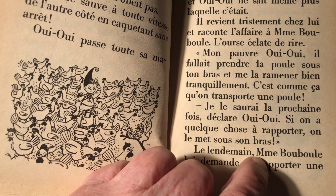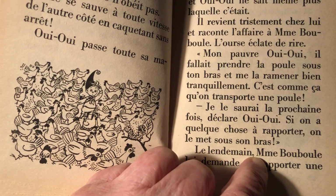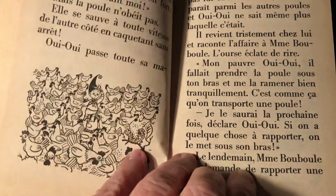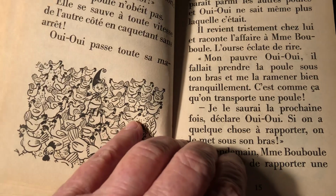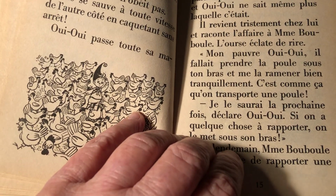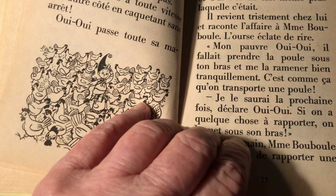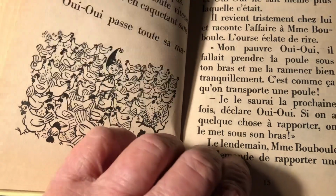He went back sadly to his house and told the whole story to Madame Bouboule. The bear, well, I'm not sure about éclate de rire. She's definitely laughing, and I'm thinking kind of loudly.